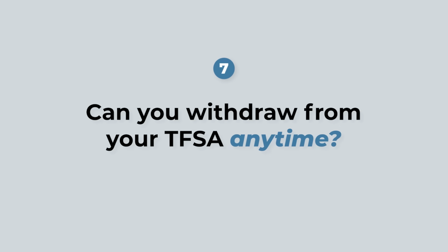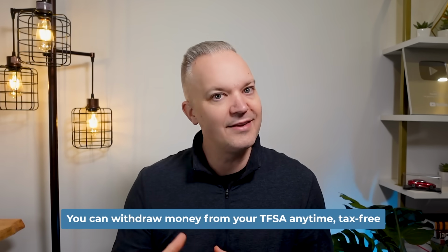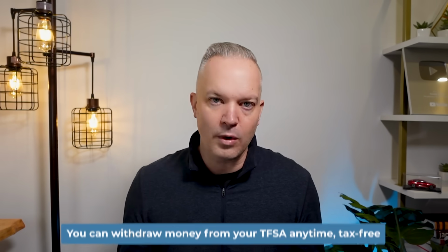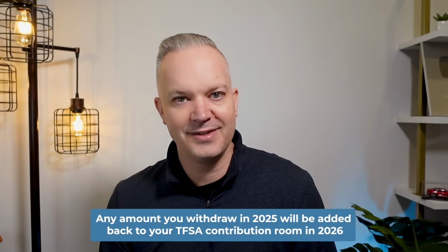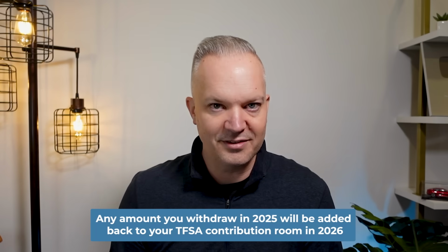Can I withdraw money from my TFSA at any time? Yes, you can, and withdrawals, again, are absolutely tax-free. And this is why, as you get into retirement, having a funded TFSA account is really important, because if you have an emergency or you just need more income without driving up your taxable income, a tax-free savings account can be a great tool to use for that resource. So again, you can take money out of your TFSA at any point, just understand the limits. Anything that you take out of your tax-free savings account in 2025, you'll get that contribution room back in 2026.